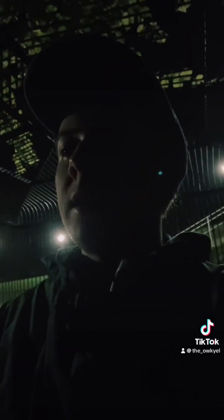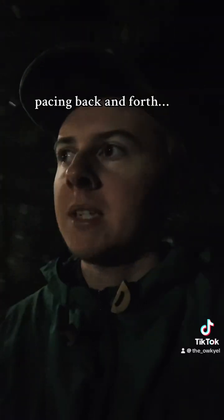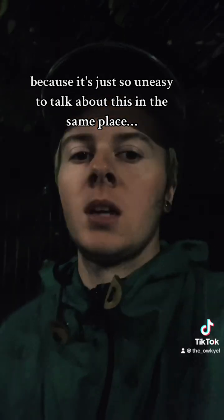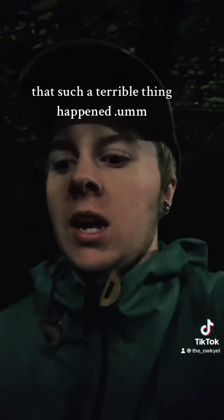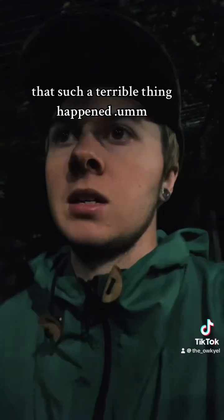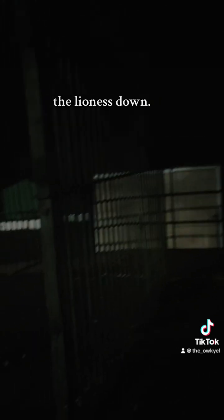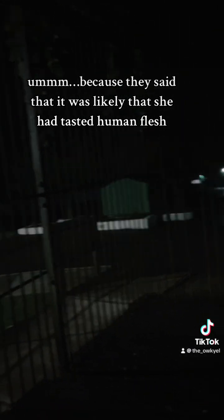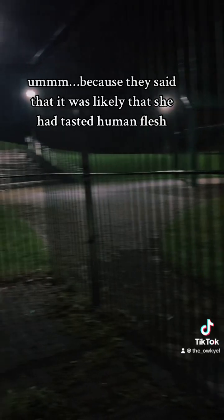And it's so strange because I'm just like pacing back and forth because it's just so uneasy to talk about this in the same place that such a terrible thing happened. Let me flip my camera around. And basically, they had still decided to put the lioness down. Because they said that it was likely that she had tasted human flesh.